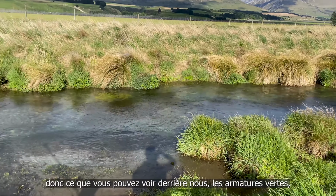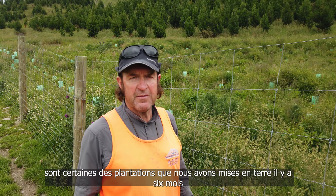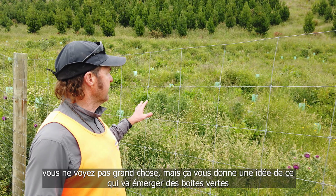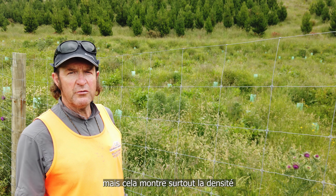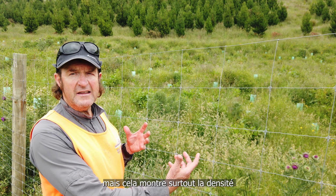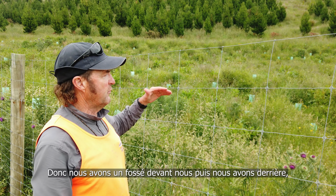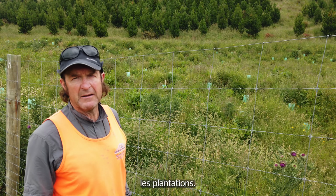So what you can see behind us are the green guards, some of the plantings that we put in 6 months ago. You can't see too much of what's emerging from those green boxes, but that shows you the density of the plantings, and also the area that we've covered here. So we have got a drain in front of us, and then we have got some further plantings back there.